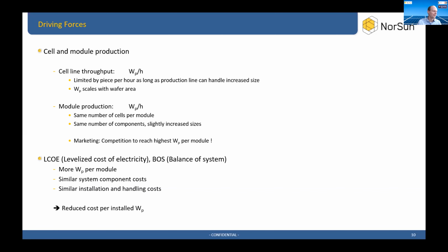Another important factor, maybe not to underestimate, is the marketing. There is a competition to reach the highest watt peak per module, even though the efficiency isn't really necessarily increasing, but you make the module bigger and bigger and have a higher watt per module rating. At the end of the day, what matters really is the LCOE, the levelized cost of electricity. So there are the benefits in the balance of system with larger modules. The rest of the system has a similar cost, and therefore you reduce the cost per installed watt peak and reduce the levelized cost of electricity.